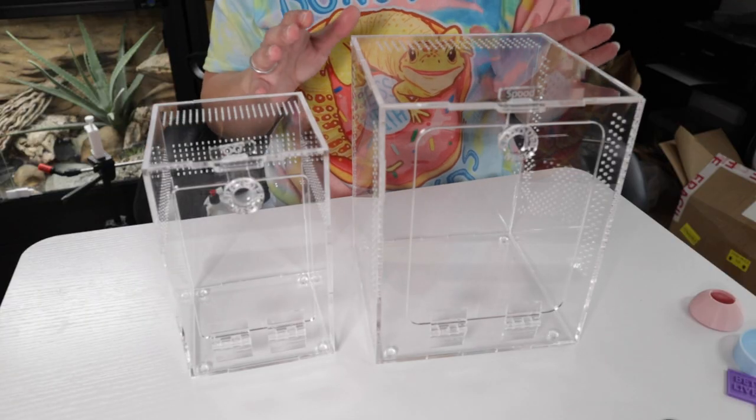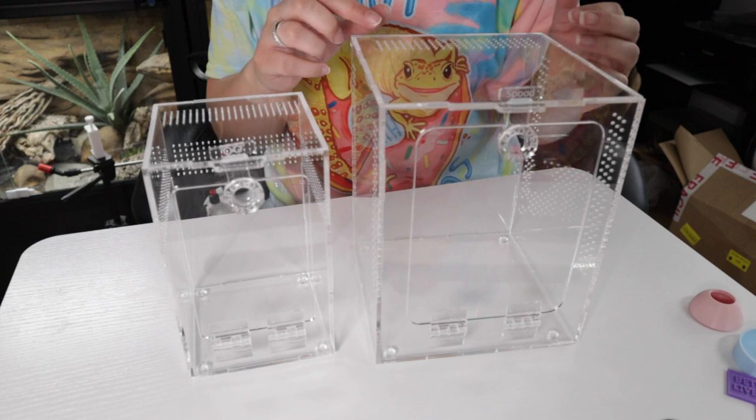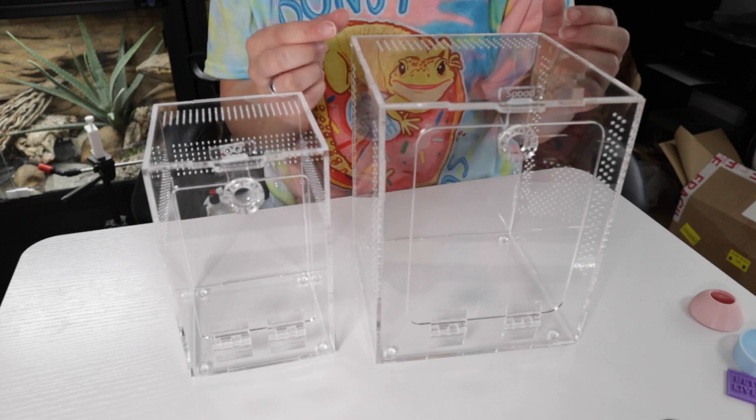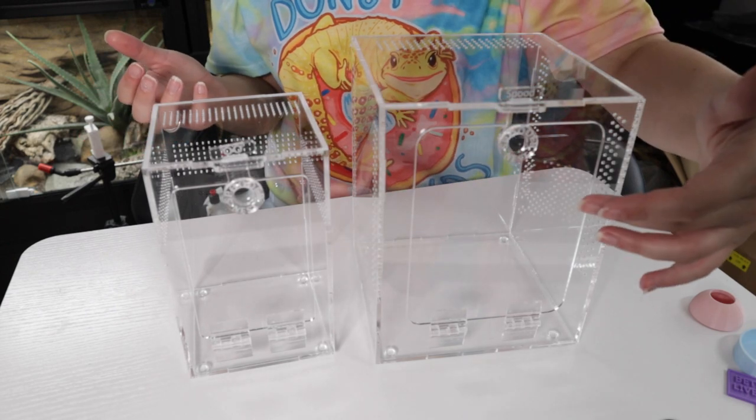The good thing is, when I was looking at different enclosures, there's a lot where they open from the top. But if you know jumping spiders, you know they form a lot of webs around the top, so you would destroy the web every time you open it. So it's nice to have that.